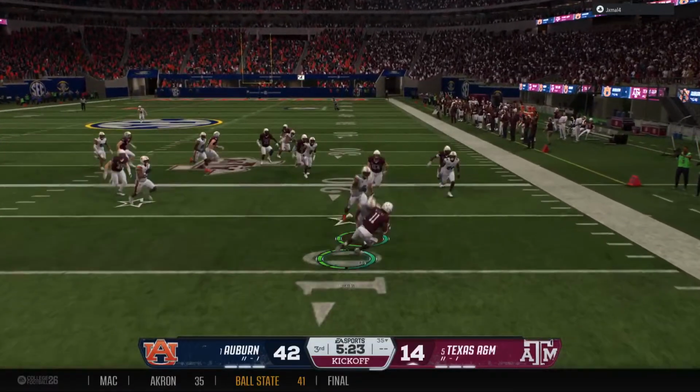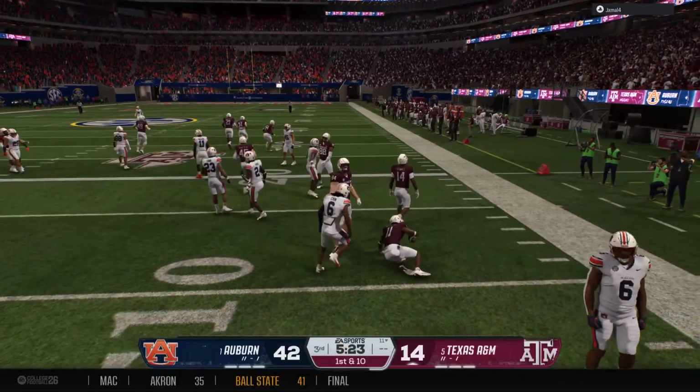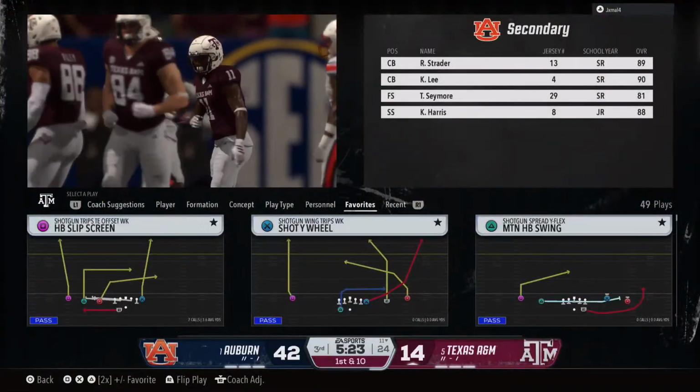And it's fielded. Returner trying to make something happen. The coverage team able to bring him down.